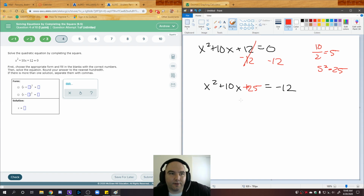That's not balanced at all. You can't do that in math. However, I can do this. If I add 25 to the left side of the equation to complete the square, then it is possible to do as long as I add 25 to the other side of the equation. There, I added 25 to both sides. That's fair game in math. You can add whatever you want to both sides of an equation.